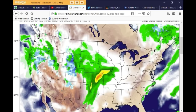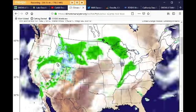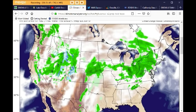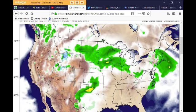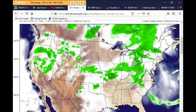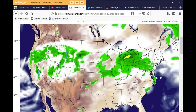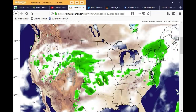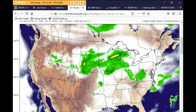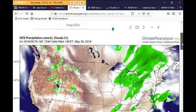Here comes the next wave. So we can see it's just going to be waves and waves for the next 10 days. So there will be periods where if people are wanting to leave, they will have a chance to leave. But if not, then you just take your chances. But you heard Scott Cahill. You heard what he said.